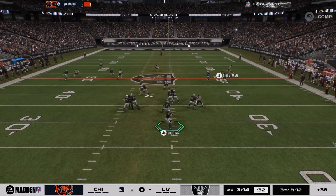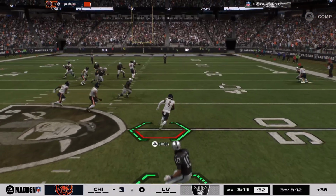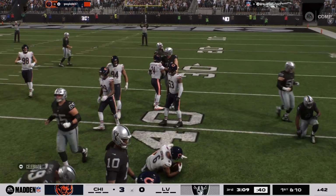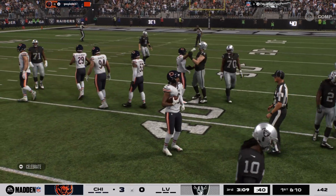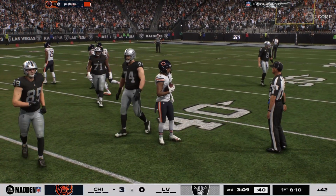Here he goes, 3rd and long. And there's a man there. It's intercepted. That is Kyler Gordon. And the Bears get the football back inside the 45-yard line after the interception. First and 10 at the 42-yard line.